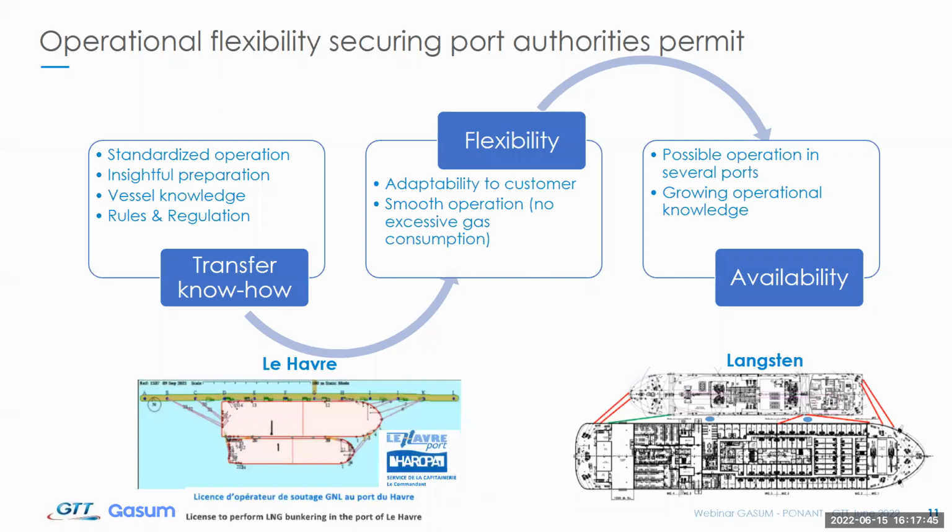Then we switched to the first operation with Corallius, which was the first Type C bunker vessel to membrane tank operation that GASUM performed. So we were quite eager to see how this would unfold. But here again, we managed to do everything according to the plan, and also the fact that we included the staff not only of the yard, which was still in charge of the vessel, but also of Ponant in the preparation and then in the first, I would say, technical LNG delivery, ship-to-ship delivery, because it was designed to test the bunker station, to test the equipment on board.